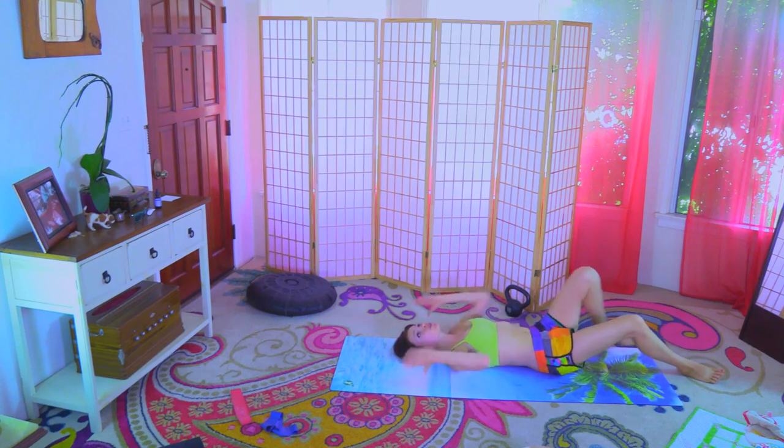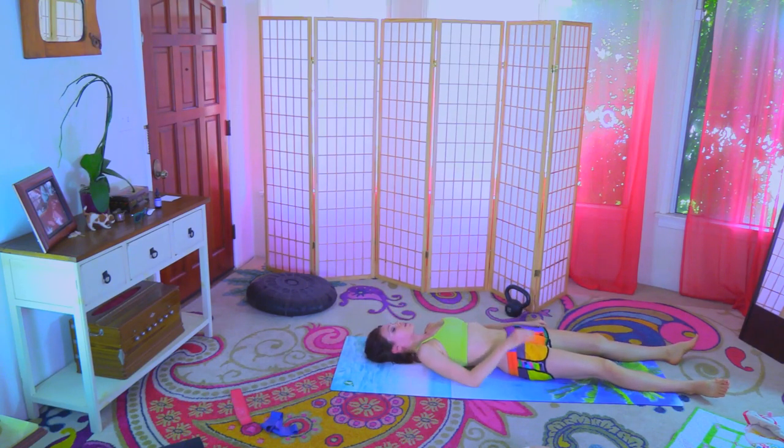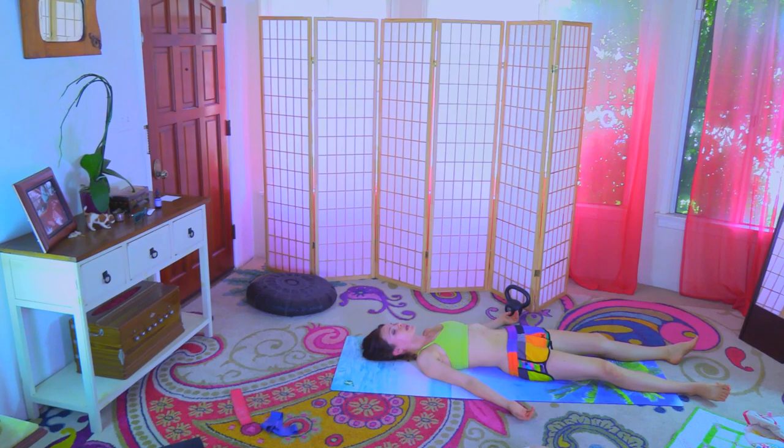And you can extend your legs on the ground, preparing yourself for a shavasana. You can bring your hands over the belly and heart, or hands on the floor, relaxing, closing the eyes and allowing yourself to be present and grateful.